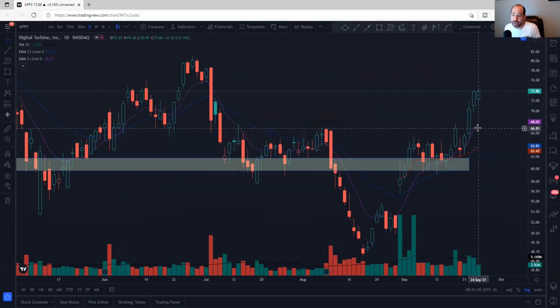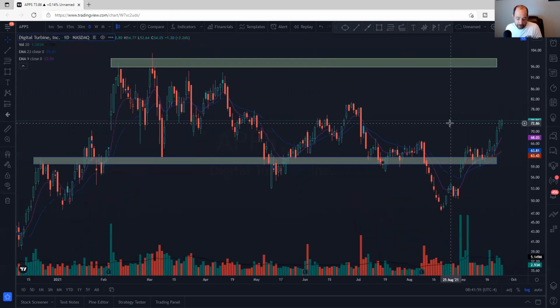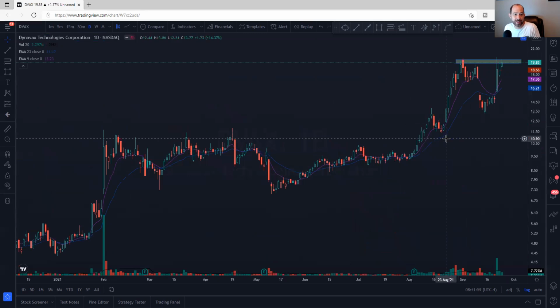Apps ran without me. Again, now it's extended. Maybe it needs to pull back to 67-ish. I would love to see that, and then kind of continue higher. I still think it's going to all-time highs eventually, which is closer to the 90 range, right? 95-ish, maybe all the way to 100, who knows? That's APPS. And then this week, a new one for me is DVAX.